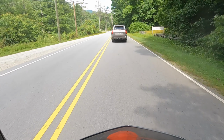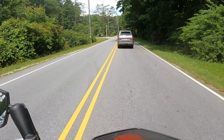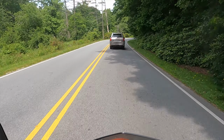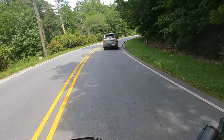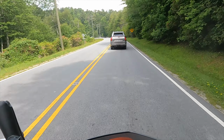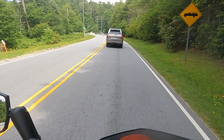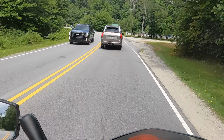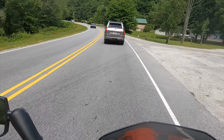So, final update to our Smokey Mountain 1000 trip. You'll notice Wes is no longer in front of me. We were traveling down a Forest Service road, a gravel road, with a slight bend to the left, and he just hit some marble just right, and his bike went down. It almost seemed slow motion even.